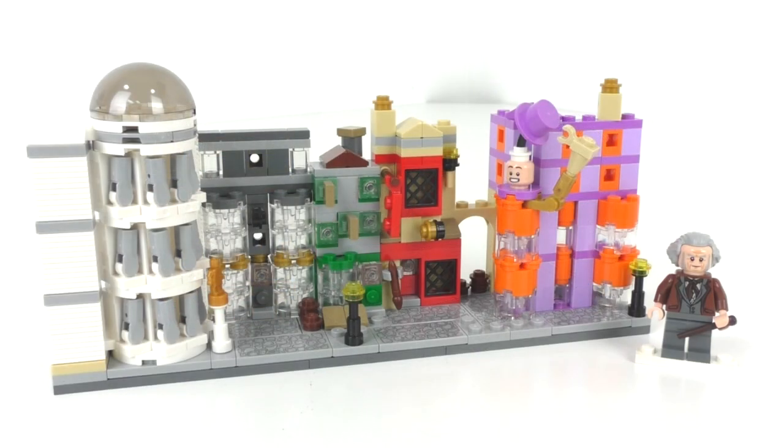The next set is set number 40289, Diagon Alley. This is the microscale version of Diagon Alley as a promotion that LEGO released alongside the release of the direct-to-consumer Hogwarts Castle microscale set. In comparison, I think that this is definitely a very accurate representation of some of the shops featured within Diagon Alley right here.